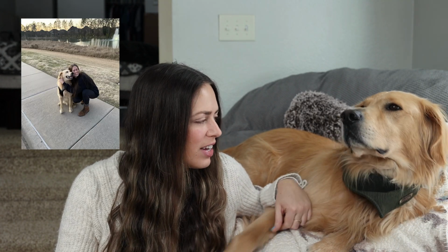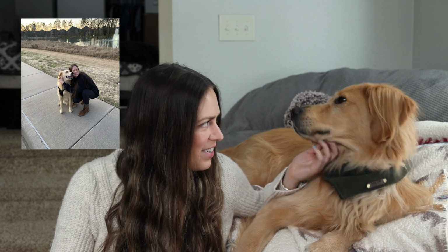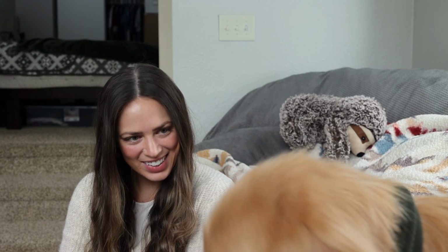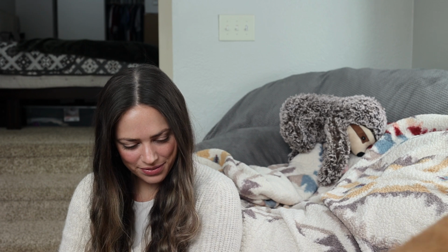There's my puppy. He's real. He's real. You gonna lay down here with me? Okay. He just wanted a treat that I have on the floor. Ooh, big stretch. I'm sorry you can't see that.